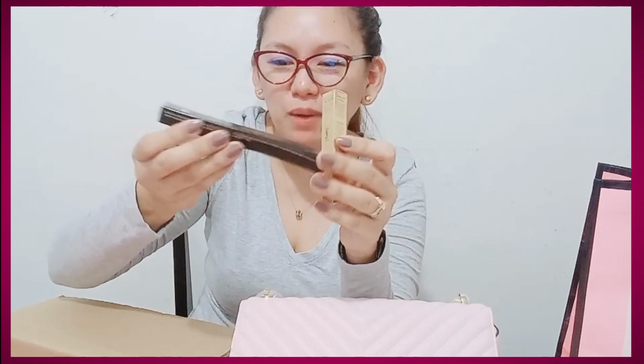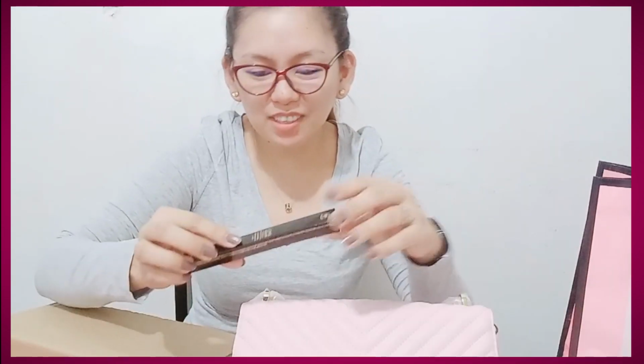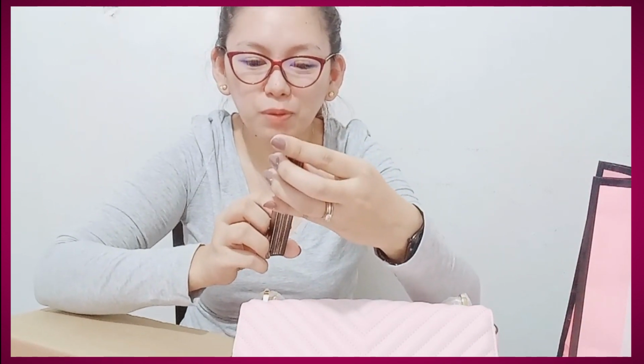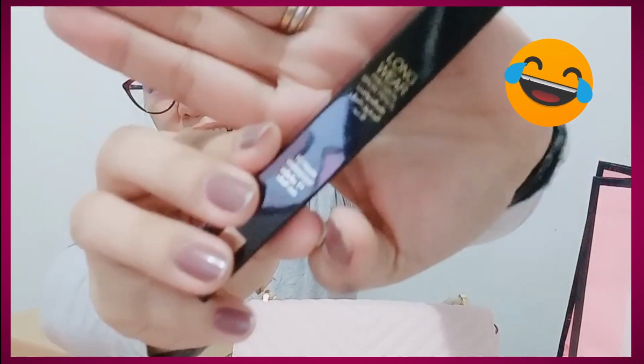Tadaan! May pa-surprise si Chloe Dalton. So, this is actually a lipstick from YSL. Let me try this one later, kung ano ang kanyang kulay. And this one is... Longwear Precision Brow Pencil. Kilay is life, ika nga yan. Kilay is life, kaya binigyan ako ni Sis Chloe ng pangkilay.